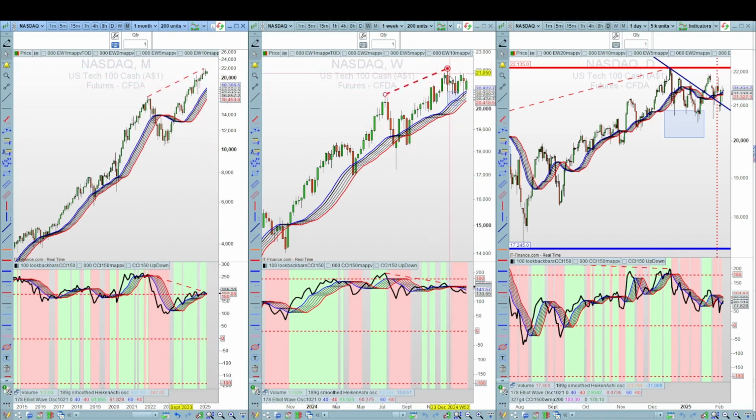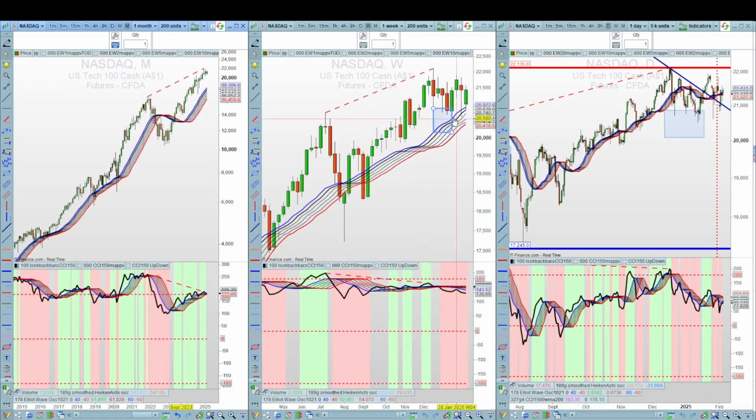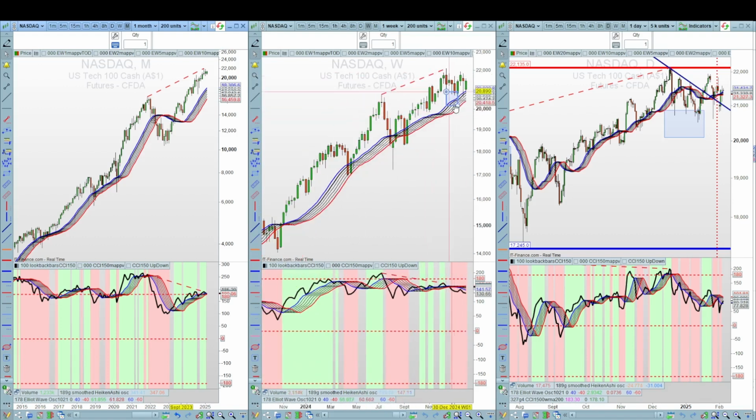On the weekly, we've got another bearish divergence, lower highs in the CCI versus higher highs in the price. This one has actually hit and penetrated that 23-38% level with those candles. So it's already hit that range. It bounced a bit. Now this could actually fall further. The CCI is still dropping, so be careful about going long at this point.